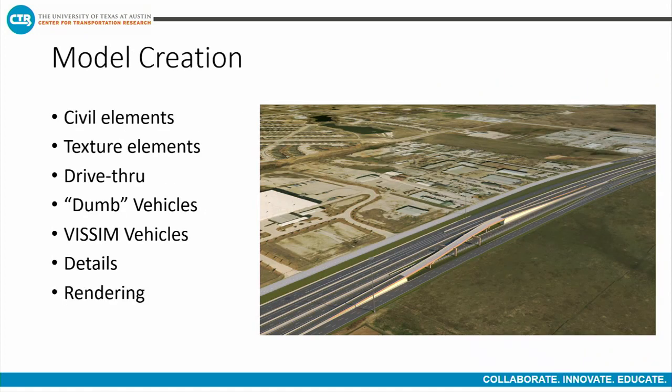So model creation, civil elements, then we textured the elements. This was a progressive thing. We did a drive-through without any vehicles and looked at the geometry. Is that enough information? Do you feel it? Are you comfortable with it? No, let's try to add some vehicles. Then we added what we call dumb vehicles, which are just vehicles that follow a line and go a certain speed.